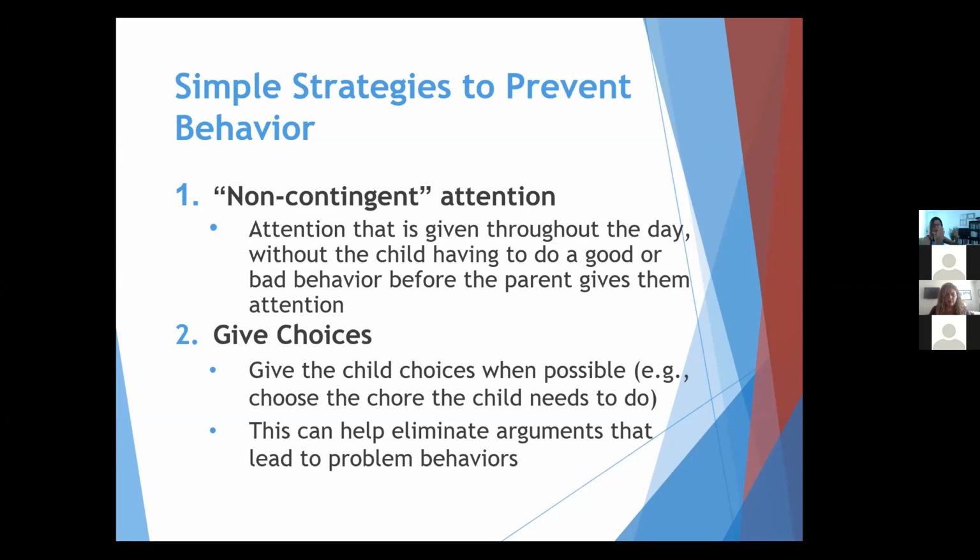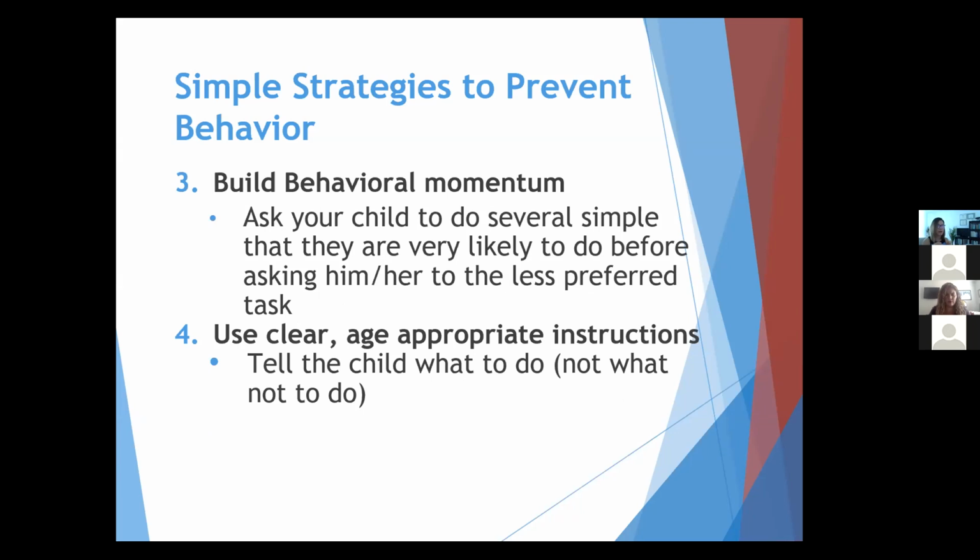And then he would choose, and we'd go and do it. So that's definitely a simple but very powerful strategy that you can use. So now I put the next two on the screen here. It's behavior momentum and using clear, appropriate instruction. So let's take a look at behavior momentum first.